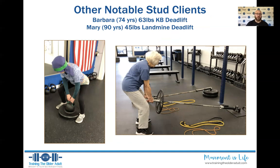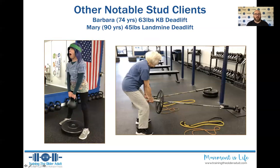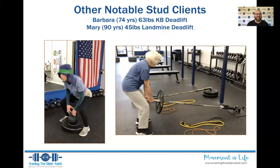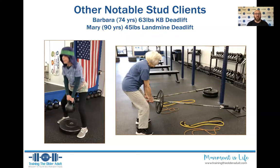Okay, so here's Barbara, 74, picking up a 63 pound kettlebell. Not a huge deal, but once you figure out that she's had sciatica for 30 years, she's had back surgery, she has fusions, all of this that has come in to address this, to have her do this. She loves wrestling, so she's got her head gear on, and she wanted to do a replacement here with this, and we sent it to her sister.